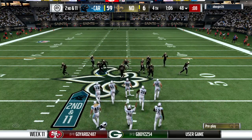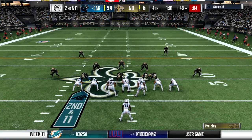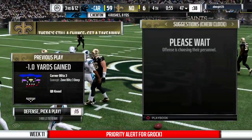Double tight, guys, double tight. You got 4. You got 4. Set. 180. 180.